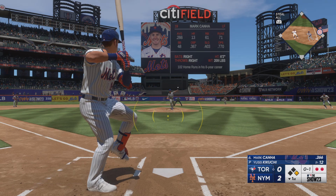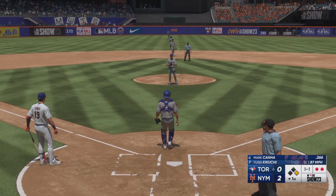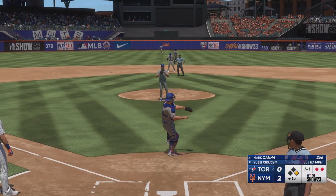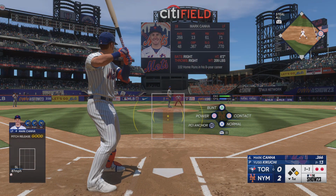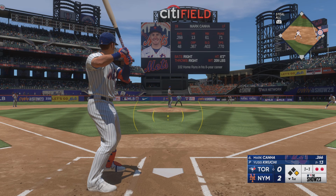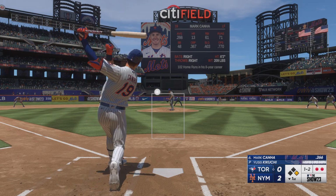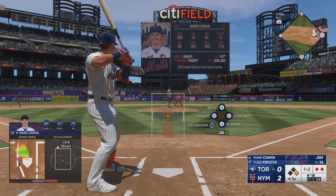And the 0-1. This one kicks away a little as he can't squeeze it. And the runner holds. Kicks and fires. Strike two. Wow. Good luck catching up to that one.